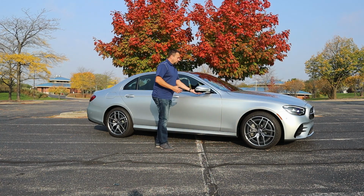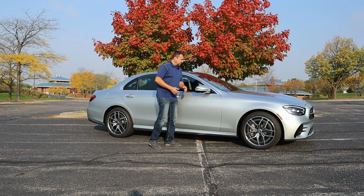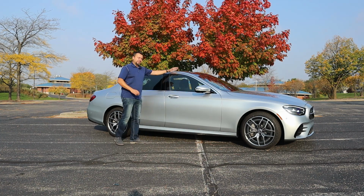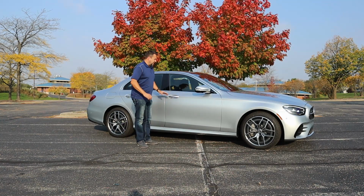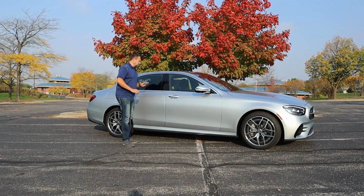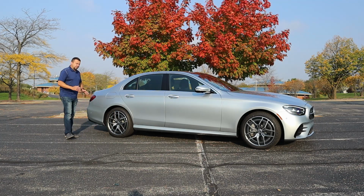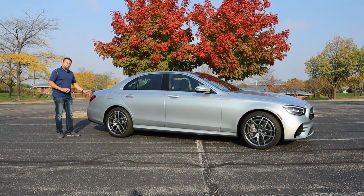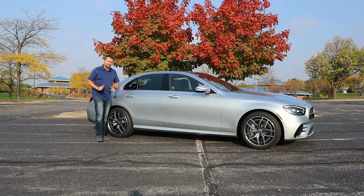And of course, it has the turn signals built into the mirrors. Now this particular one has the panoramic sunroof. It does have the keyless go entry, so you don't have to use the key just to get in the vehicle. And this is the side of it. Now I'm excited because the back is where the biggest changes are. So let's take a look at this.